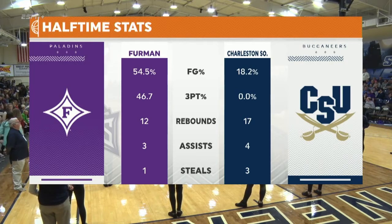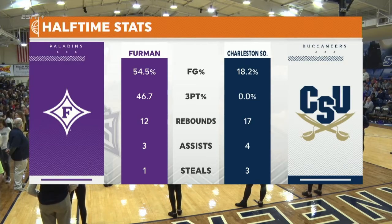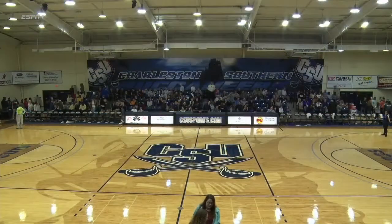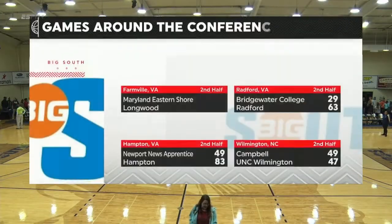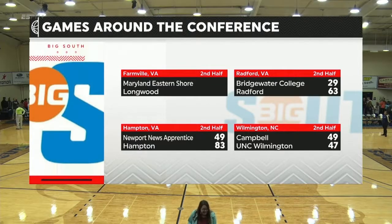We're going to take a look at some of the other games around the conference going on tonight. And we've got some pretty decent ones going on. And we'll also take a look at the upcoming schedule for both of these teams. Here are the games around the conference. You got Eastern Shore and Longwood up in Farmville. Some of those scores coming in.